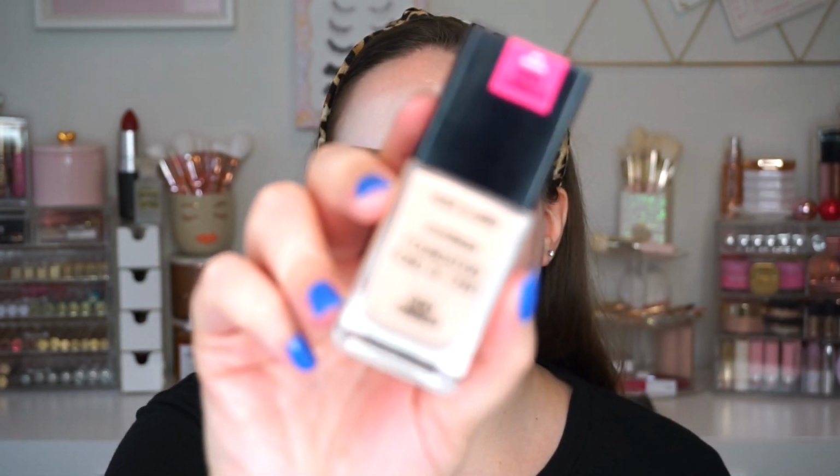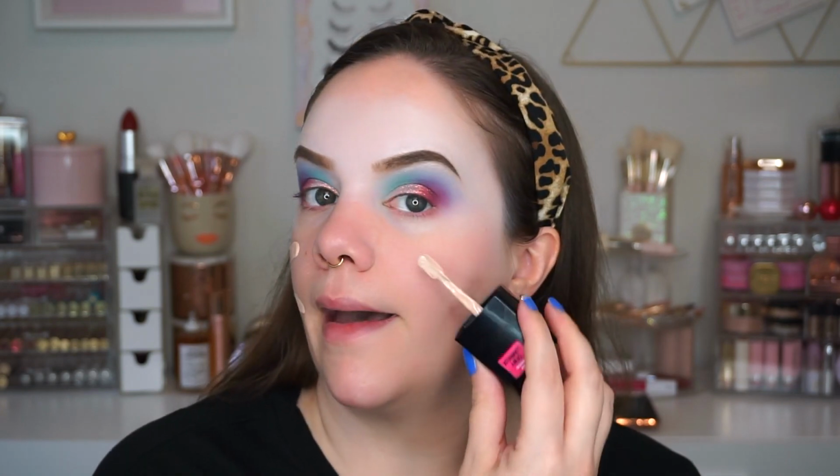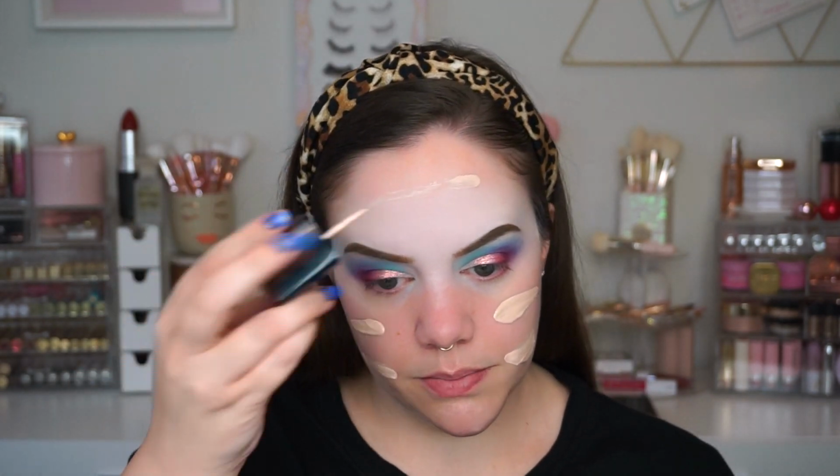and then if I have excess, I'll go over the chin area. So for foundation, they picked the Wet n Wild Photo Focus Dewy Foundation, and I have Rose Ivory in this one. I've only used this one, I believe, once or twice. Obviously, I haven't been doing my makeup as often lately, but I used this one in a review, one of my videos, I can't remember. So I'm just gonna use the paddle and put some on. I'm just going to put a little bit up here.